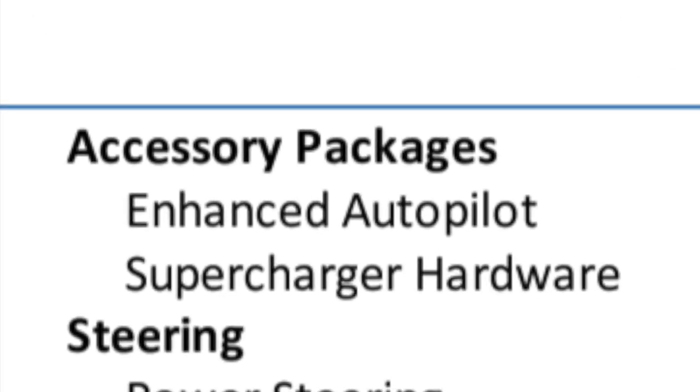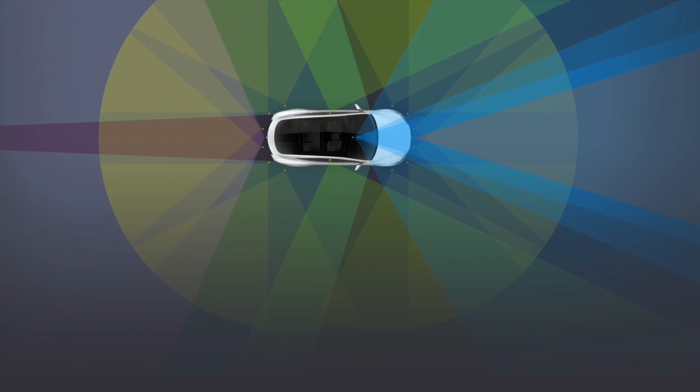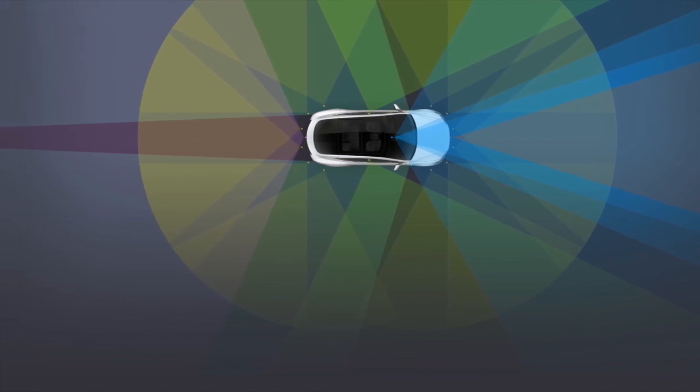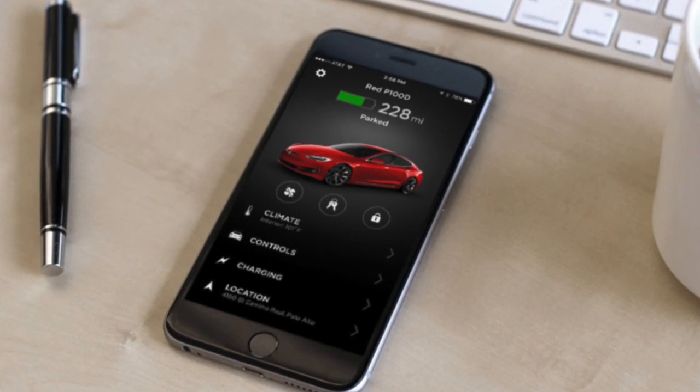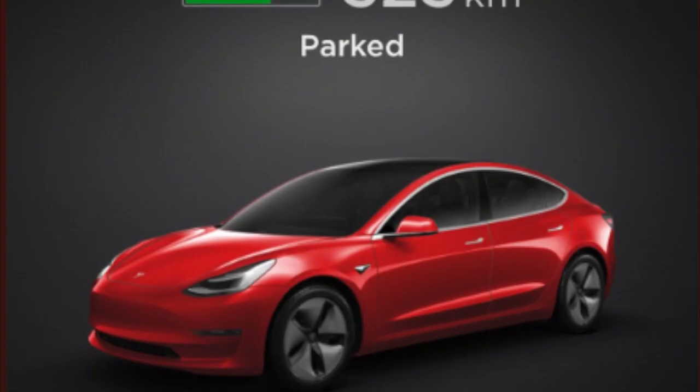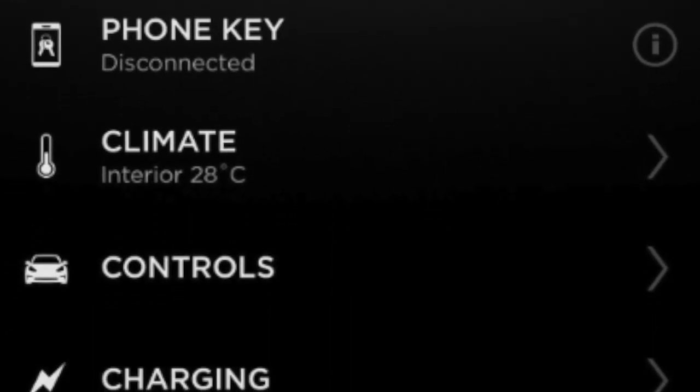Now, as most of you know, autopilot is a several $1,000 option. Just the regular autopilot that they sell now is $3,000. And when I used the Carvana purchase agreement to get it added to my Tesla account before I took delivery of the car, I found out that it did not have any autopilot.